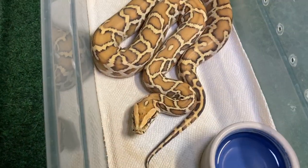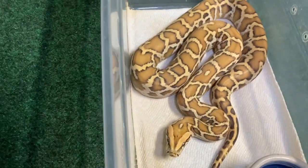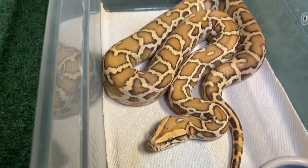All nice and clean. Got a few more babies to do yet. Right here we have a beautiful 2021 Gulf Coast Caramel female. Going to clean her out.